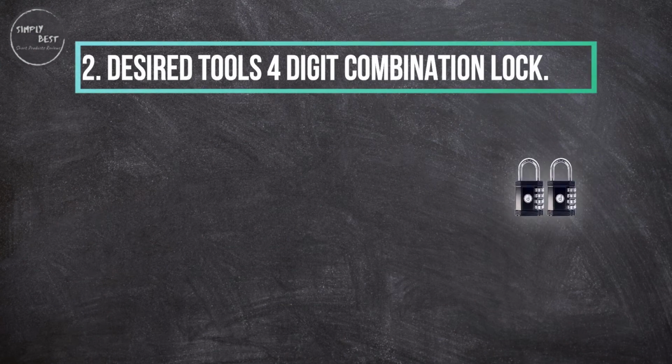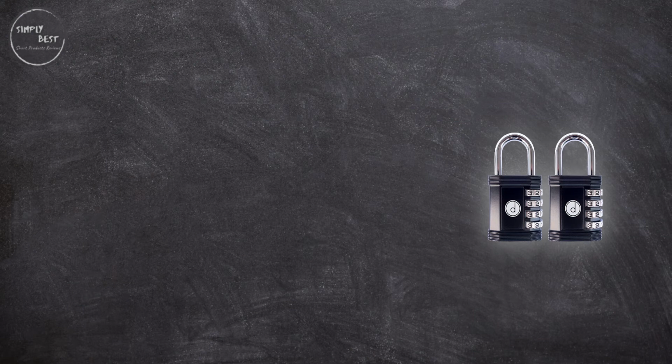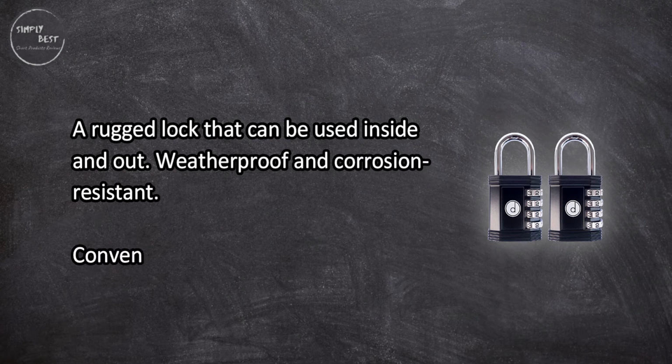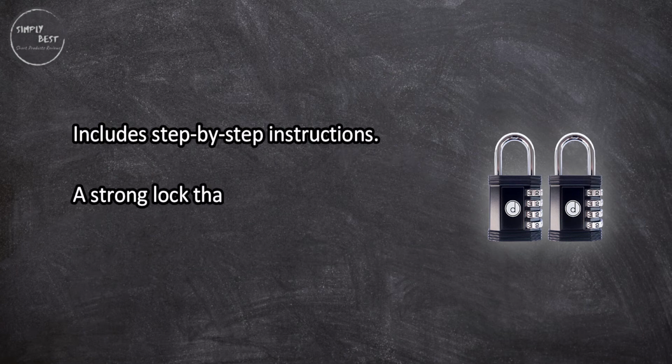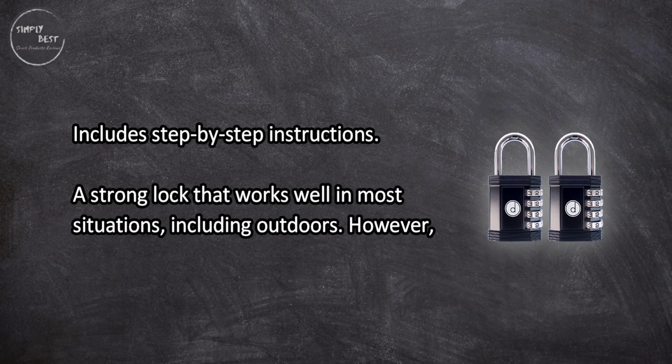At number 2. Desired Tools 4-digit combination lock. A rugged lock that can be used inside and out. Weatherproof and corrosion resistant. Convenient size, neither too large nor too small. Includes step-by-step instructions. A strong lock that works well in most situations, including outdoors.